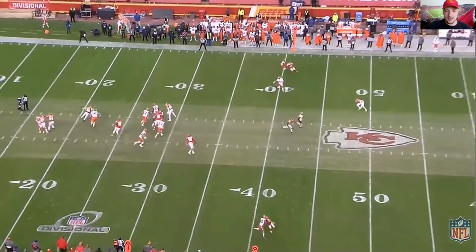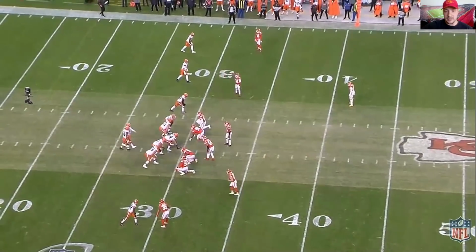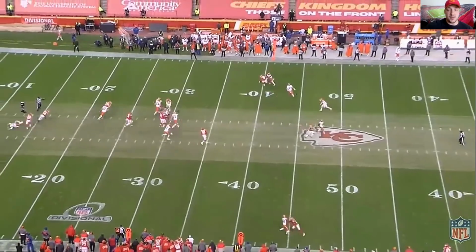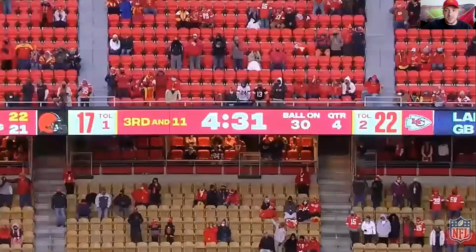This blitz was always coming. They wanted to get back there with Baker Mayfield quickly to make him make decisions. That's one thing that Baker doesn't do exactly well, is make quick decisions when he's under pressure. And then they did a good job of blitzing here, not knowing that it was a screen initially.